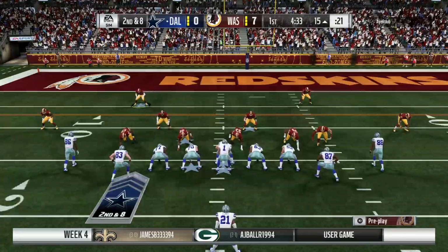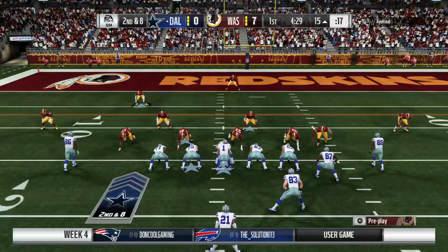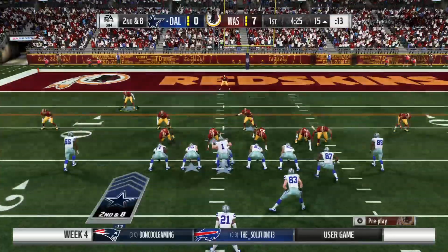Now let's go. Green 39. Green 39. All right, now lucky 56. Lucky 56.